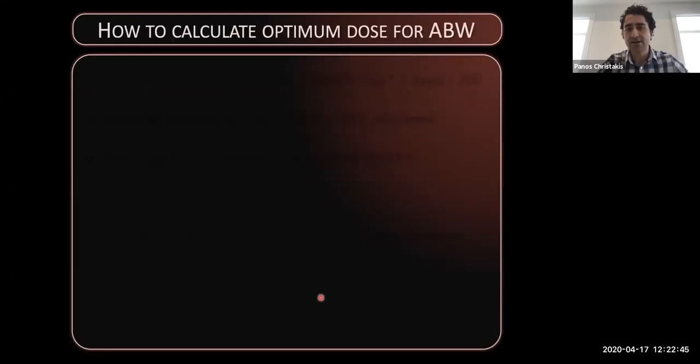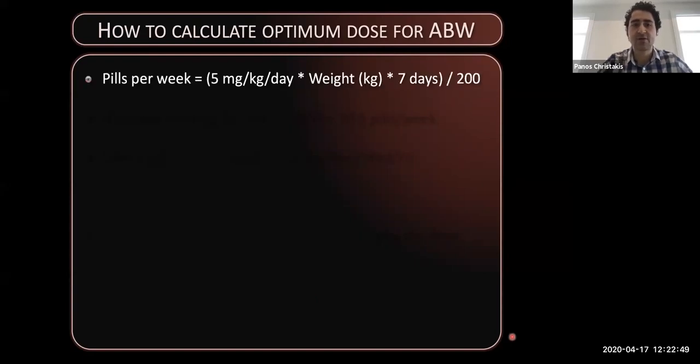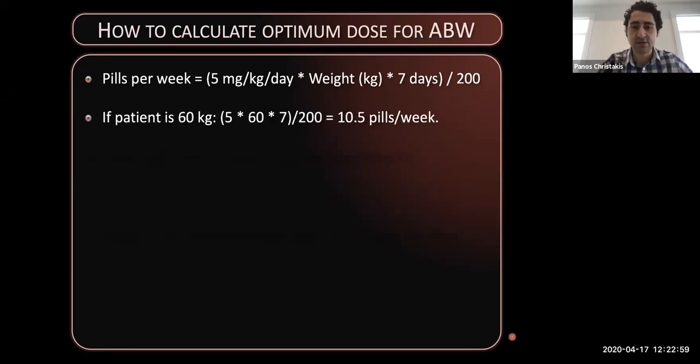So how do you calculate the optimum dose? I do this on every patient. It's actually quite easy. You calculate the number of pills per week. So you look at the 5 milligrams per kilo per day, multiply by their weight, divide by 7, and then each pill is 200 milligrams. So the patient's 60 kilos, you multiply that by 5, 7 days a week, divide by 200. They're at 10.5 pills per week.